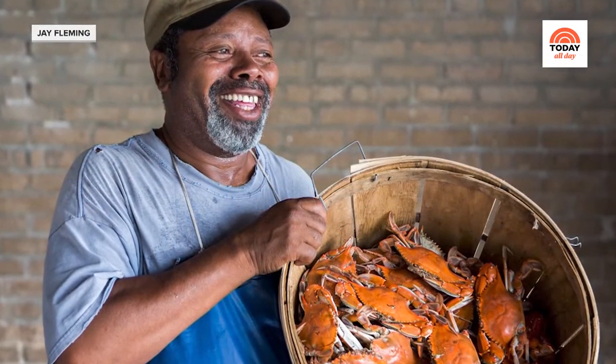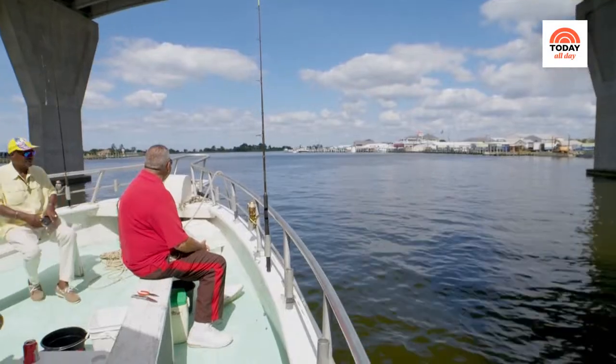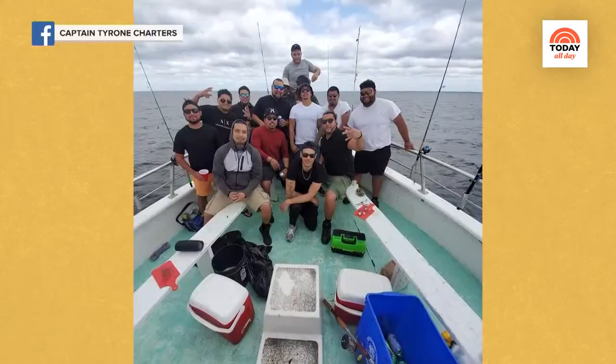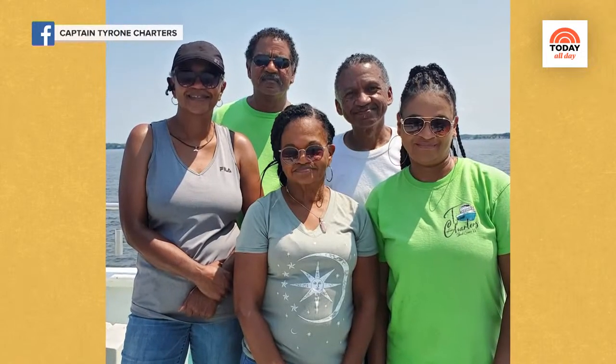Like many of his peers, he's had to turn to other work. Back when I was a crabbing teenager, I caught as high as 50 bushels a day. Right now, crabbers are catching two or three bushels a day. Now I started running charters, fishing charters, because crabbing started declining and the fishing was more lucrative money-wise, and educational. His charters are an opportunity to keep the stories of the Blackjacks alive for generations ahead.